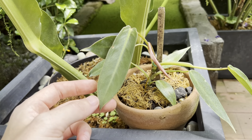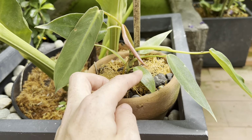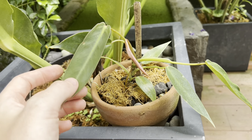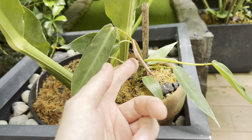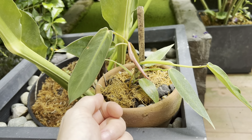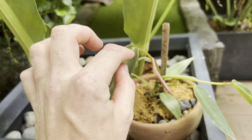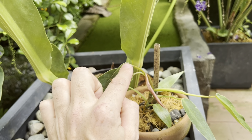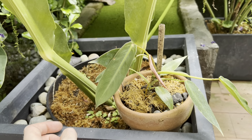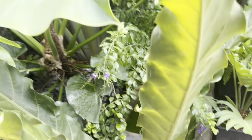Those of you who've been following the channel since the start will know that when I got this, it just had a few little baby leaves like these. So I think this is maybe the fourth or fifth leaf since I got it that's coming out. So we'll see how this comes out when it comes out a little larger than this last one. We're starting to get a little bit of the bunny ears shape to the Spiritus Sancti there, but not 100% looking like a Spiritus yet. So that's doing really well.